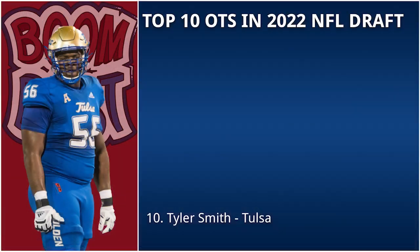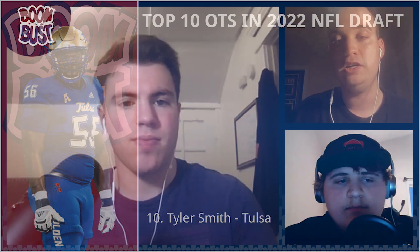So I will kick us off with our number 10 offensive tackle, and that is Tyler Smith, the Tulsa offensive tackle, who I have right now as OT8 in this draft. I really like Tyler Smith, man. He's kind of a late riser, I think, for a lot of people. Not a lot of people were talking about him, and he comes in this year, had a really good year. He's had a really good career. He tested out really well at the combine as an 88th percentile athlete, which is fantastic.